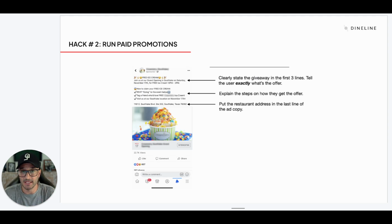Another piece of marketing the event is you want to make it very clear what the giveaway is in the first 3 lines of your event. So when you are running advertising to this and it pops up on someone's newsfeed, you want to use your offer to capture their attention. You clearly want to state the giveaway in the first 3 lines, tell the user exactly what the offer is. Then you want to explain in the steps below how they can get the offer, and then put the address in the last line of ad copy so it's very clear.